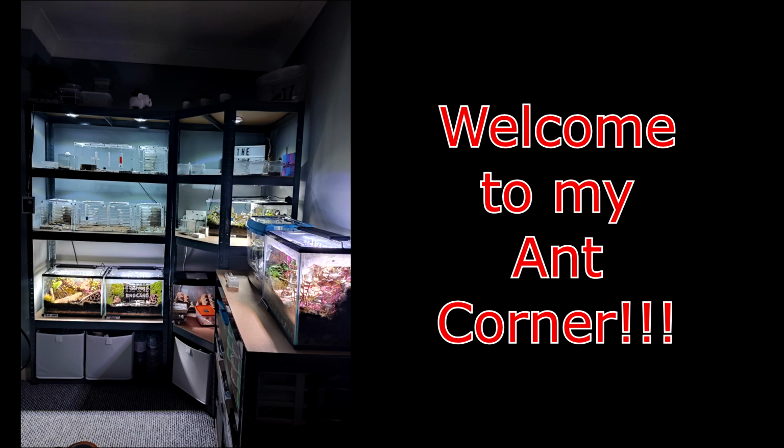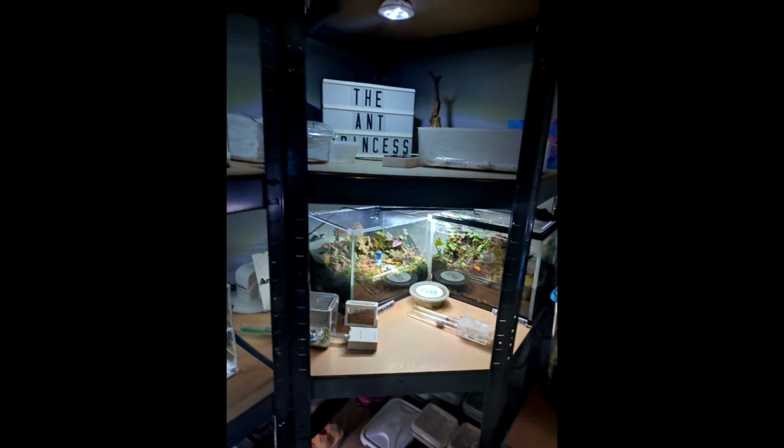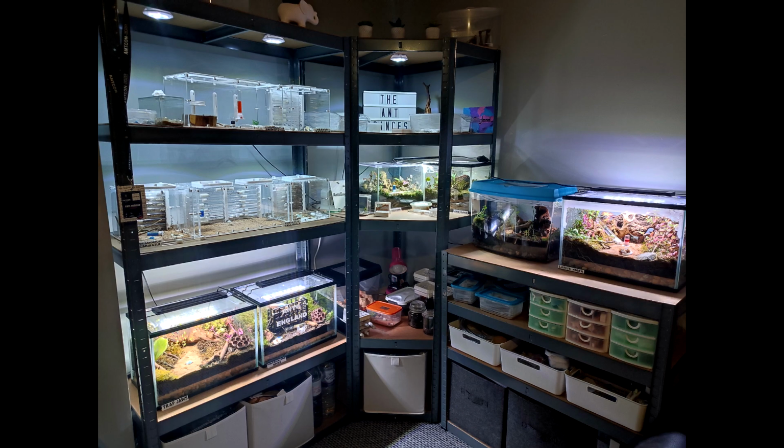Hey guys, with so much changing in my ant corner, I thought I'd do a little overview update on it all. And it'll be interesting to look back in 6 to 12 months and see how much things have changed. So this is my ant corner, which is located in my living room.